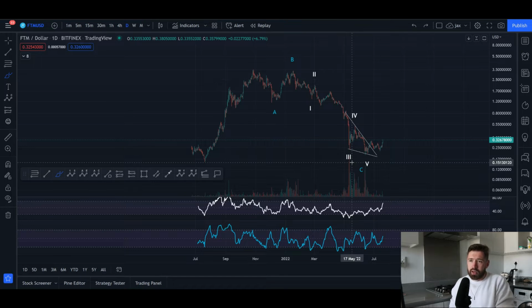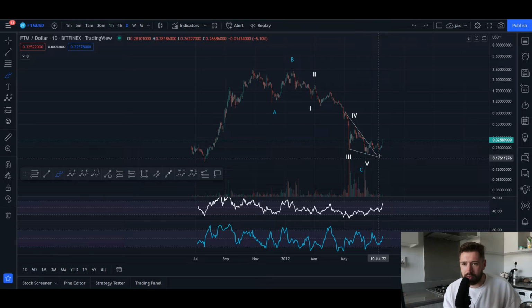then we'd have to be looking at a different wave count, because I was looking for Fantom to come down to 15 cents, as we've been covering on the channel. I haven't made a Fantom video in quite a while, but I was looking for about 15 cents. So we didn't quite come down there, but of course we could bottom out here at about 19 cents, not really that far off, right?